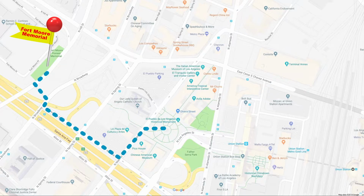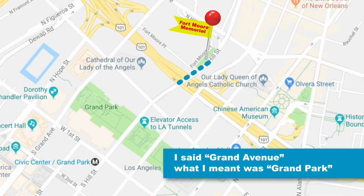So now that you've seen the Fort Moore Pioneer Memorial, you have a couple of choices. You can either head back to Union Station, the metro station there, and head on home. Or if you got enough energy, you can continue downhill to Grand Avenue and check out my video for that part of downtown Los Angeles. And you know, you don't have to take this trip in the order that I showed you. You can go to Chinatown, then Olvera Street, or start off at the Pioneer Memorial. It's totally up to you.